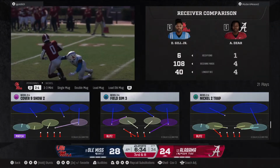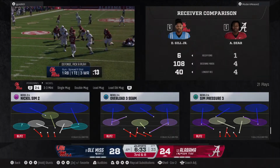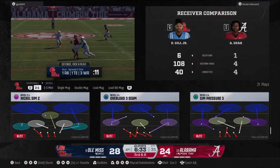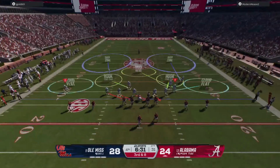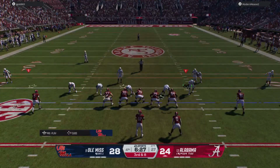The linebacker was not fooled at all. He read his keys. He saw the running back release out of the backfield, and he's got some speed and wheels himself to run with him. And yeah, the running back made the catch, but he went right down to the ground. Really nice job that time by the linebacker.